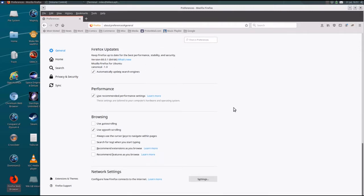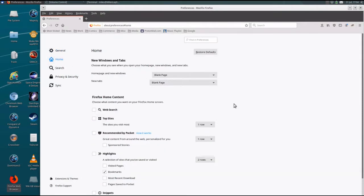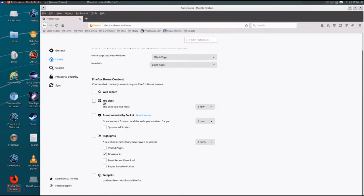Under Browsing, unselect Search for Text when you start typing. Recommend Extensions as you browse, and unselect Recommend Features as you browse. These are all privacy changes. On the Home page, unselect Top Sites, unselect Recommended by Pocket, and under the Highlights heading, unselect Everything except Bookmarks. These are all privacy changes.